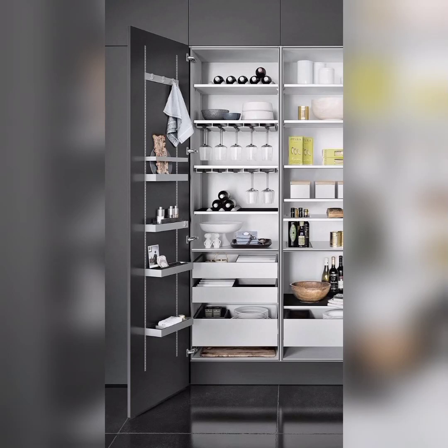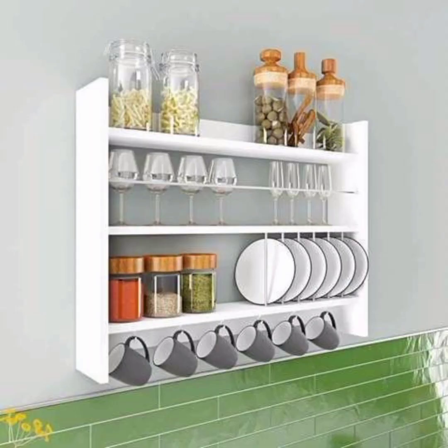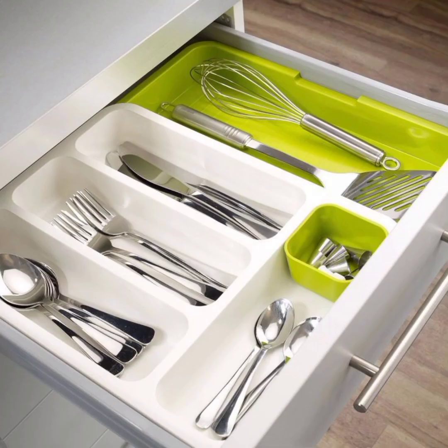In today's fast paced world, the kitchen is the heart of the home, serving as a hub for cooking, dining and socializing. However, in many modern living spaces, kitchen sizes are shrinking and making the most of every inch of available space has become necessary.